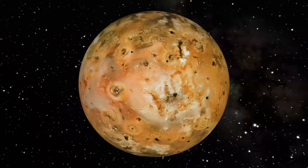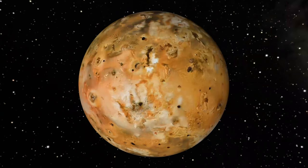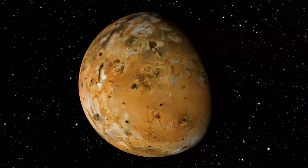And it's all of these different colors because of stuff that comes out of those volcanoes, not just lava, but things like sulfur. All this yellow color is the color from the sulfur that comes out of volcanoes.